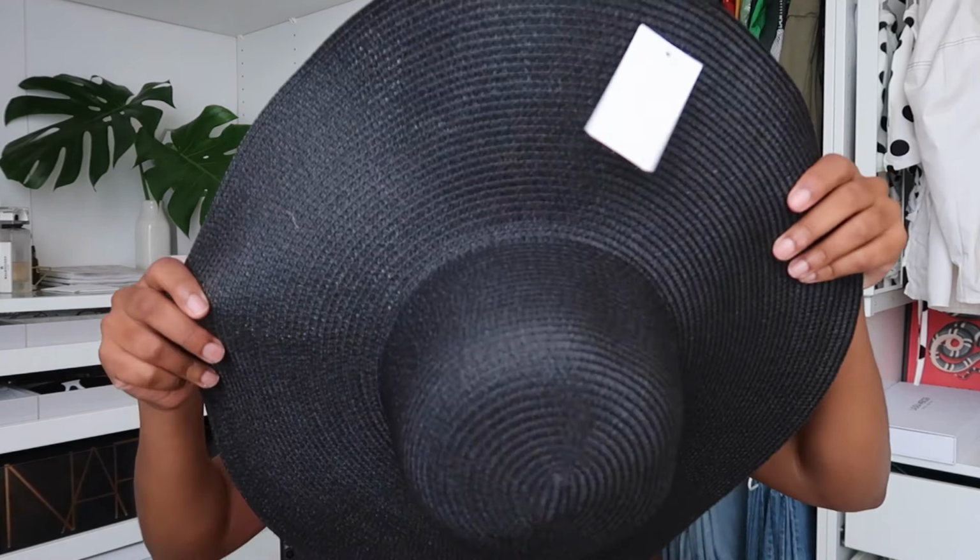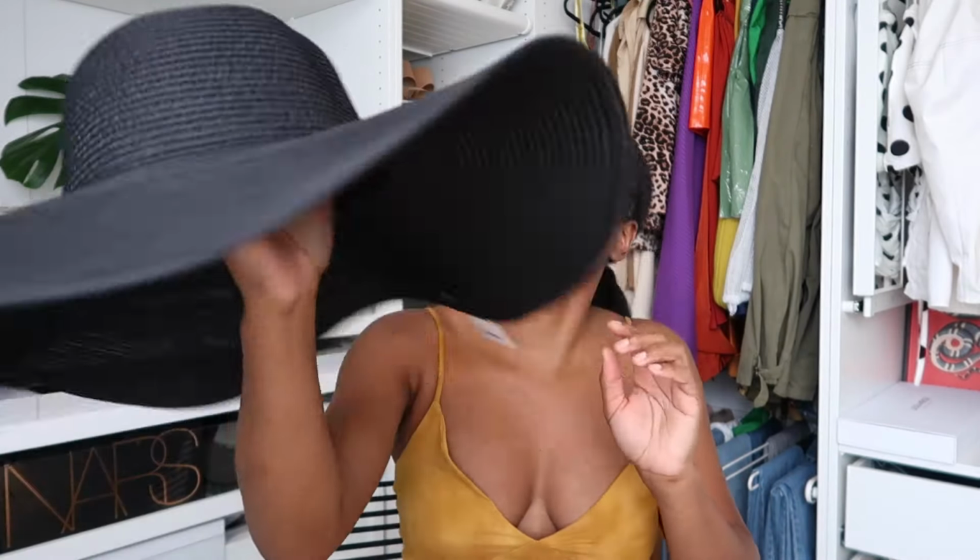And in addition to that, I also got a hat because I've been wanting a black hat for my trip. And this one was perfect. I think it came in at $14. Not bad at all. I wish it was flat. I really want a flat hat that's black, but this will do for $14. You really can't beat that.